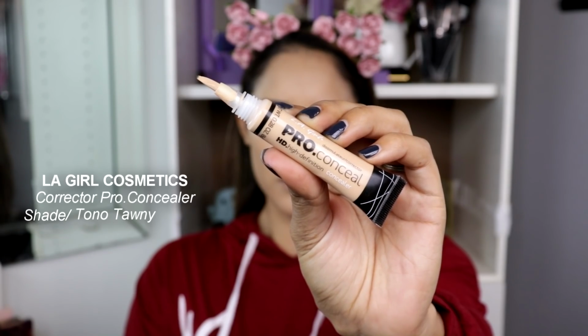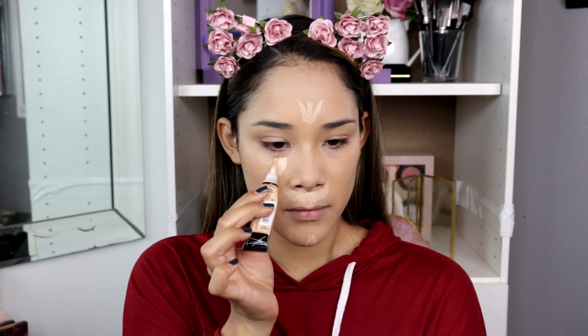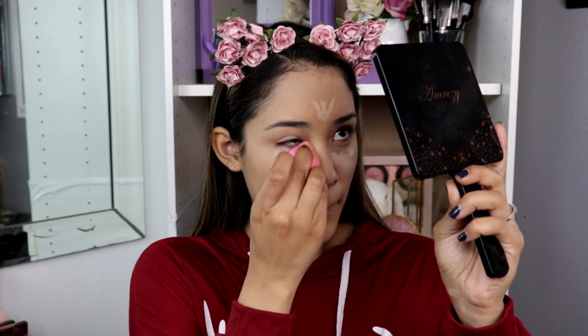Then I'm going to apply the LA Girl Pro Concealer in the shade Tawny just a little bit under my eyes, on my forehead, and on my chin. And I'm going to actually put a little bit on my upper lip. I know a lot of you don't wear concealers at all, but I just like to apply at least a little bit to brighten up my eyes.